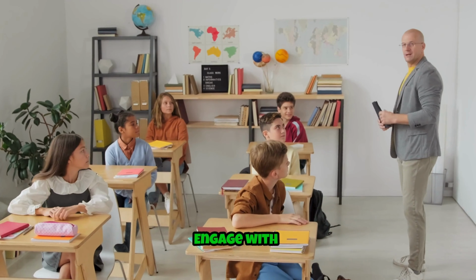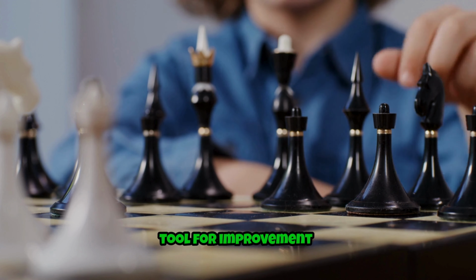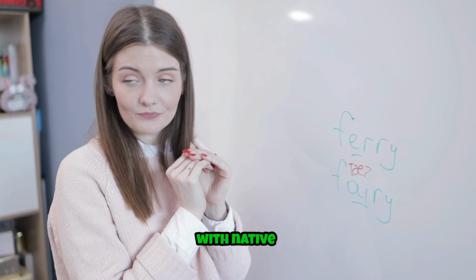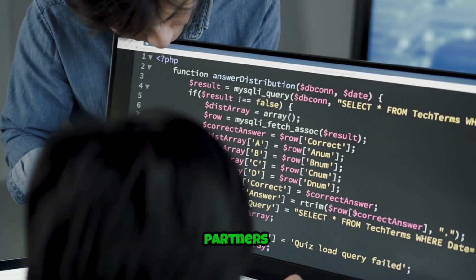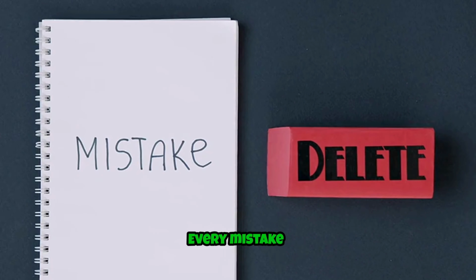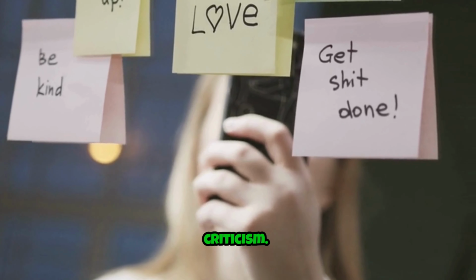Point 5. Engage with feedback. Embrace feedback as a valuable tool for improvement in your language journey. Seek opportunities to converse with native speakers or language partners and welcome their corrections and suggestions. Every mistake is an opportunity to learn and grow, so don't shy away from constructive criticism.